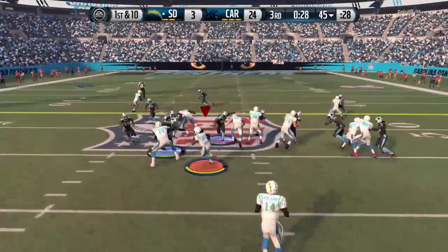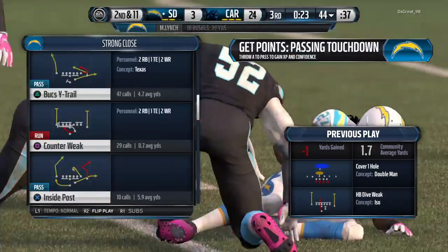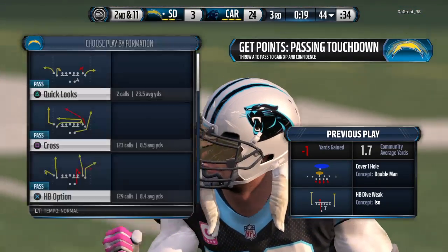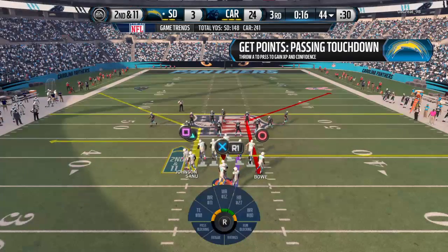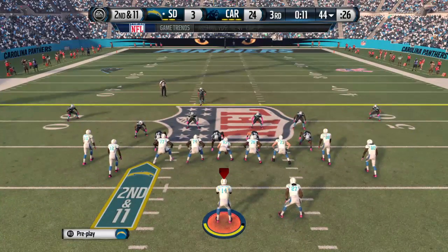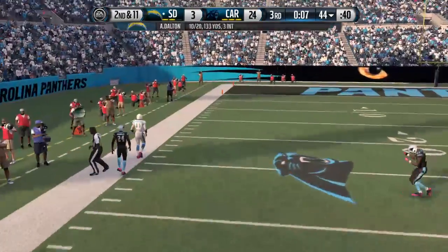The Chargers will take the snap from the 45. That's Kuechly flying in to make the tackle. Good job by the defense. They stopped the offense that time on first down. Now the defense is in a good situation. This will be second down. The Panthers packing the box here. 46 formation. Heaving it down the field.